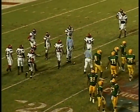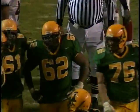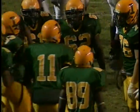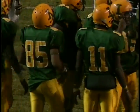Gets 4 yards there, but it leaves it 4th and 3, and I don't think there's a whole lot of decision here for Coach Knotts in terms of what he's going to do. Daryl McFadden comes back on the field. They're going to go for this.